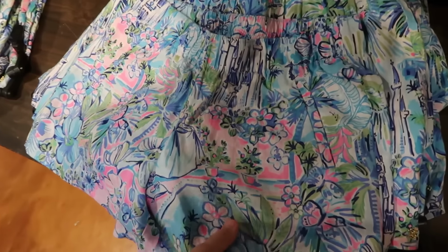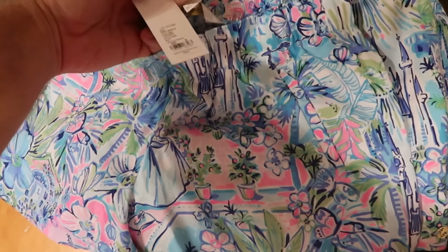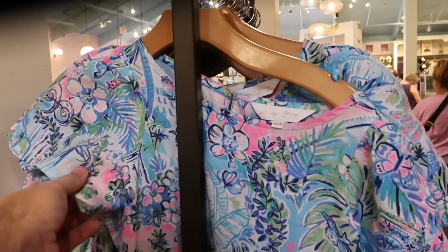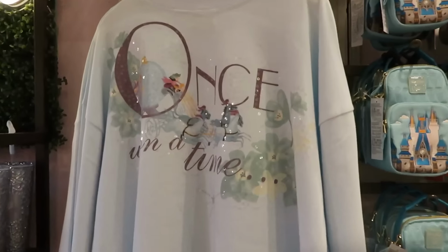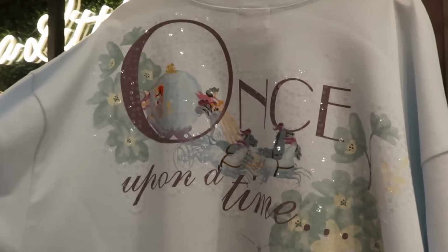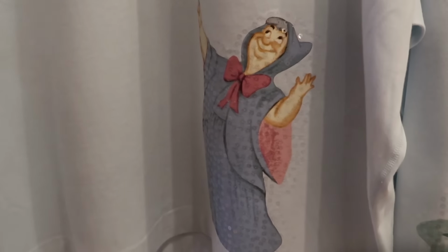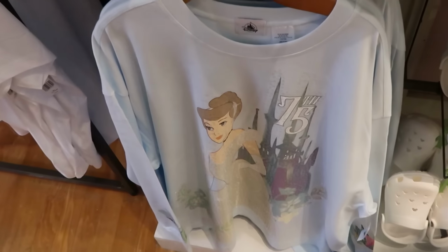So they do have the matching shorts for this collection with Cinderella. These have the elastic waistline. That one is, let's see here, $88 for them. And it looks like they even have those very fancy women's dresses with that floral design, Cinderella and the carriage. They have so much really nice Cinderella merchandise here at the Marketplace Co-op though. Here's your adult size pullover sweatshirt, Once Upon a Time. This one has the clear sequins with the carriage. On the bottom section, you do have the fairy godmother and then a huge graphic with Cinderella and the 75th anniversary.